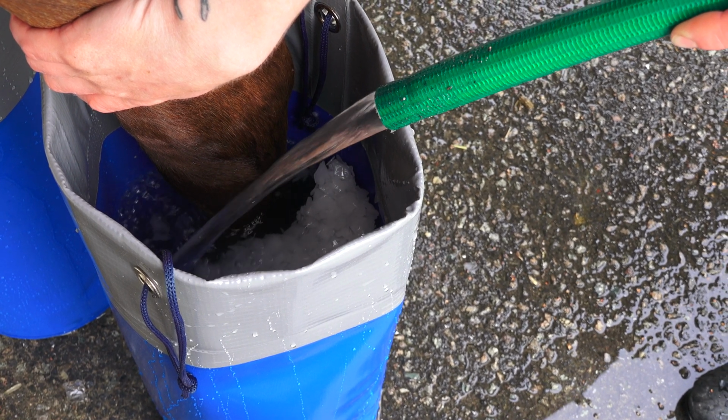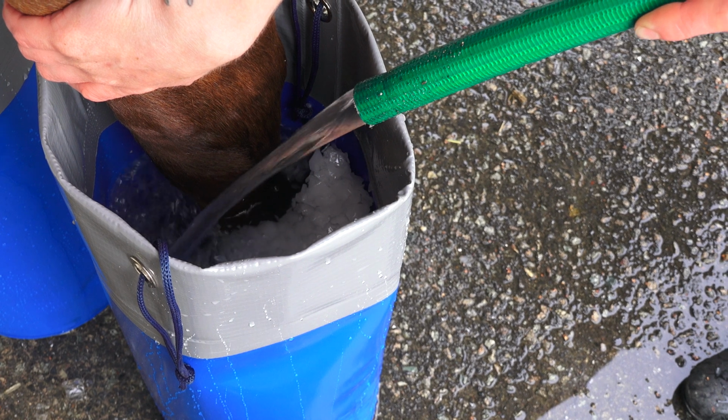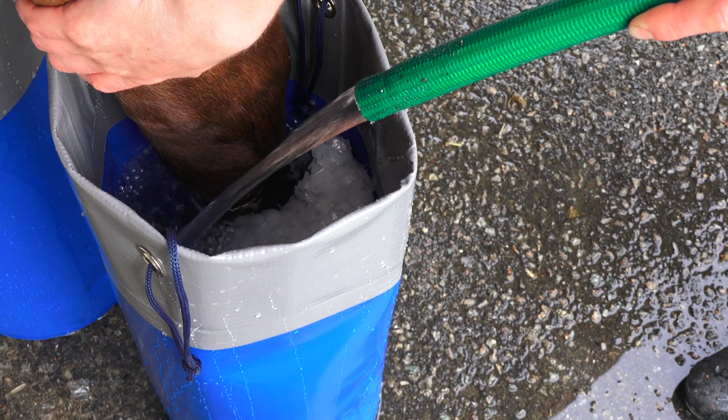It may be an advantage to you to gently place your hand on the horse's leg, perhaps just above the knee. This can help them to keep the leg still.